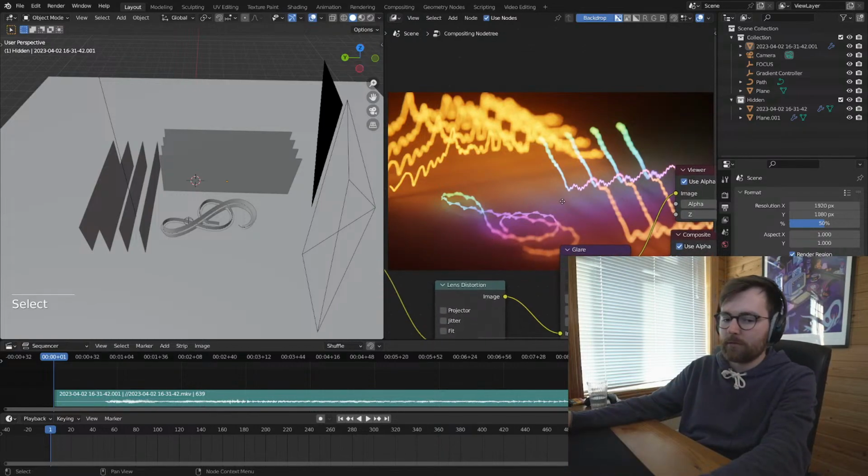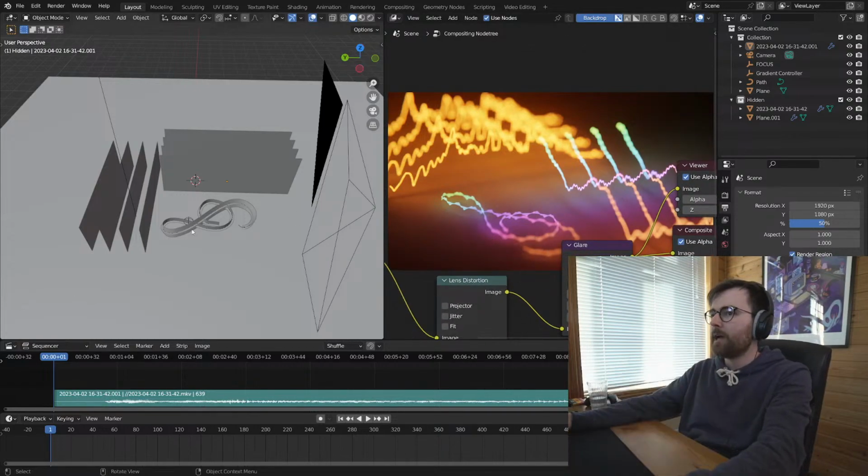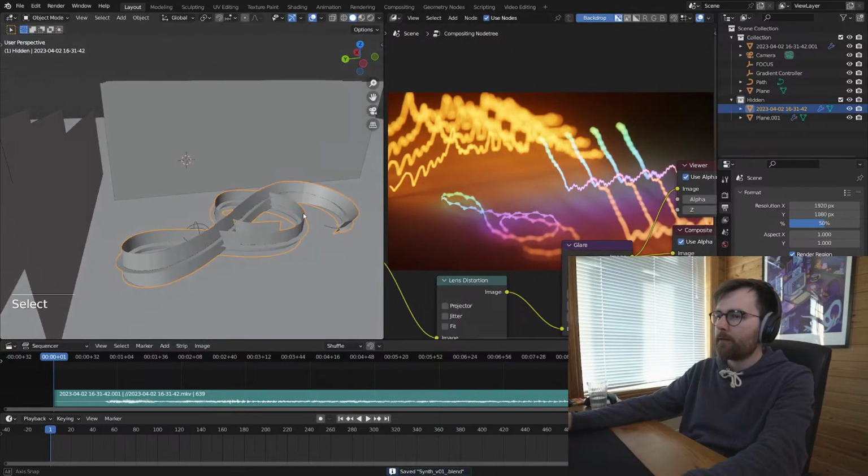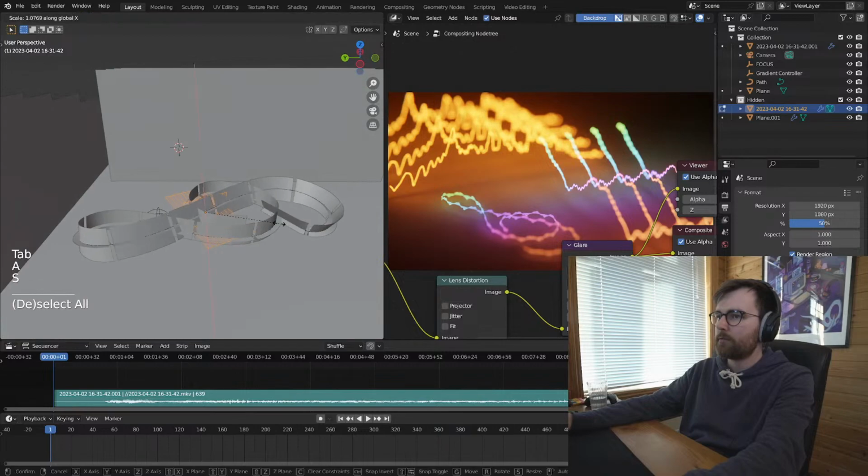Yeah, perhaps it is too small. Yeah, I do agree. It needs to be... Something needs to change.